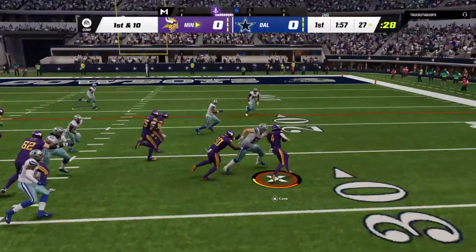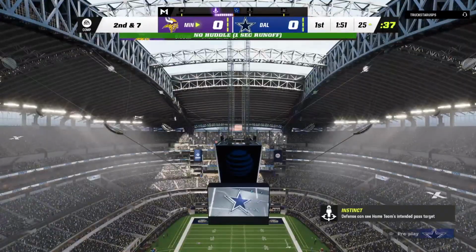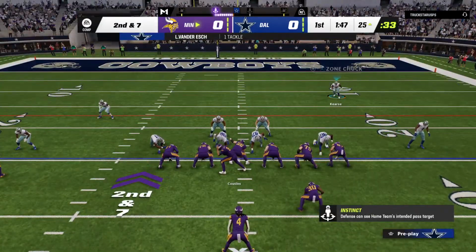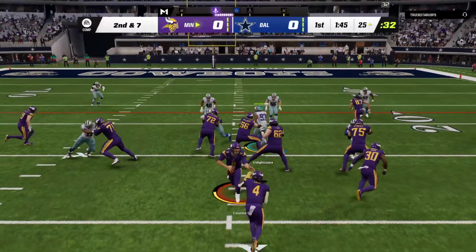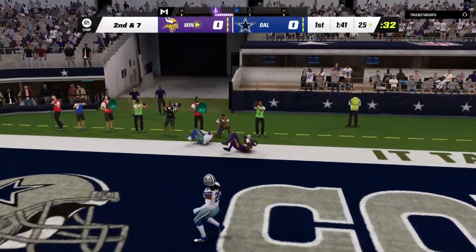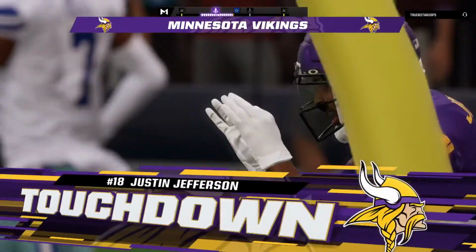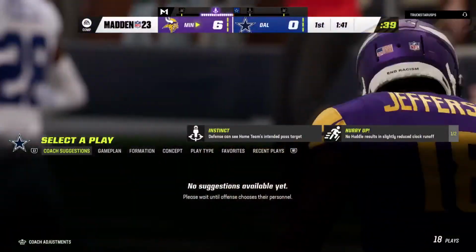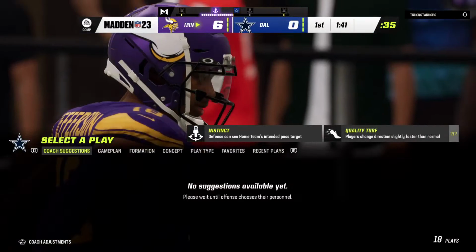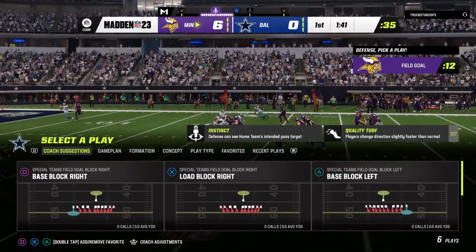They run again on first down. Cook down at the 25. 3 yards on that last carry. Here's 2nd and 7. Play action now. Cousins. And it's caught in the end zone for the Viking touchdown by Justin Jefferson. 25 yards for the touchdown. And the Vikings take the early turnover and convert it into an opening touchdown.